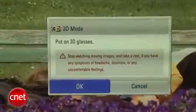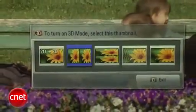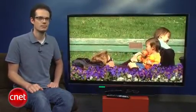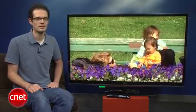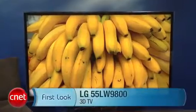On the downside, its 3D does suffer from the same things we've seen on previous passive TVs, in that there's some jaggy and visible line structure. On the flip side, you do get those cheap glasses, and the crosstalk is minimal. This TV is also capable of becoming a lot brighter with 3D content than any of the other active TVs on the market. And that's a quick overview of the LG 55LW9800.